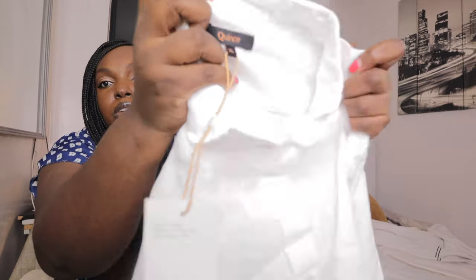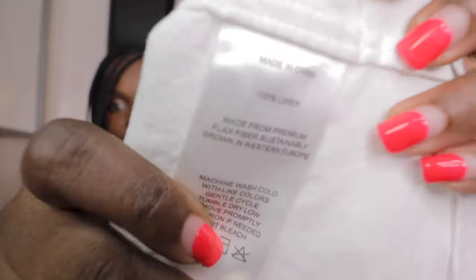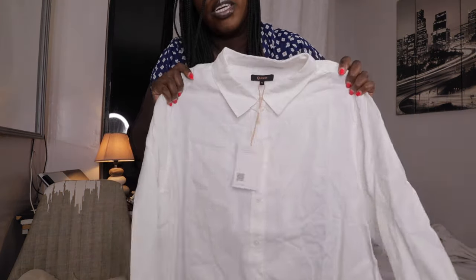This is XL also, from Quincy. Sorry, I keep looking like this instead of looking at the lens. Sorry, guys. So this is how it's looking. It's also 100% linen. Is it linen or linen? L-I-N-E-N. Yeah, so that was my main focus, to get things that are 100% linen. This is the material of all of them. So let's try this button up. Sorry, guys, the battery was going down. We all need a button up, button down, whatever you call it.